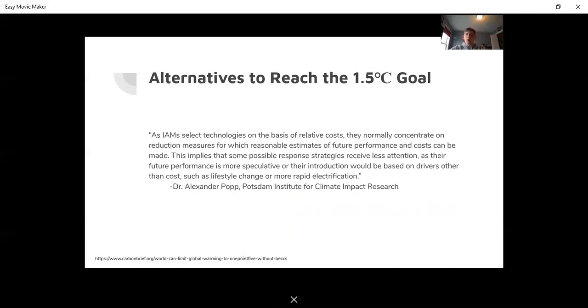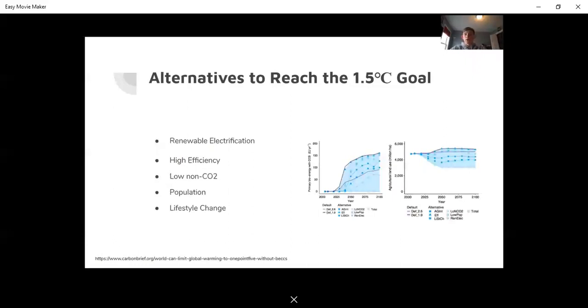Popp is also describing how existing studies hardly look into more aggressive implementation of options, such as rapid implementation of the best available technologies, deep reduction of non-CO2 greenhouse gases, and also how technology development could be more rapid than typically assumed in IAM model runs. So in the place we are now, technology may be advancing much quicker than we thought it would be.